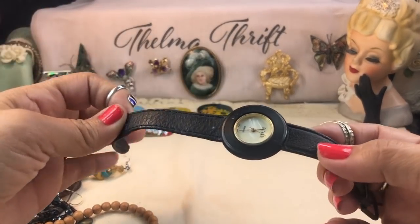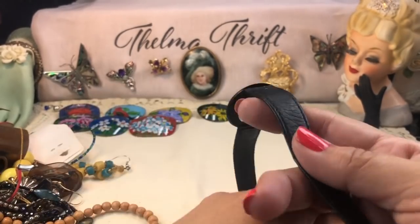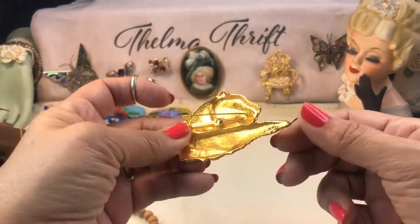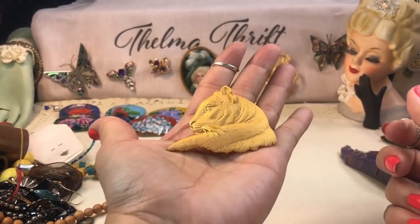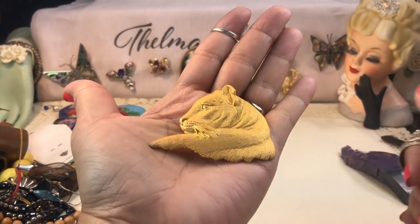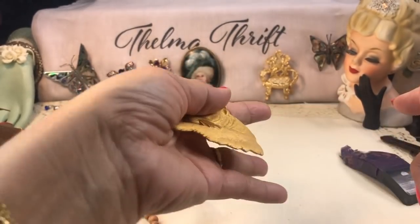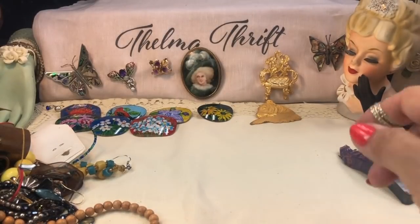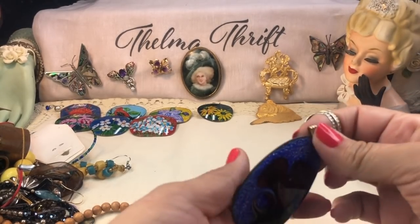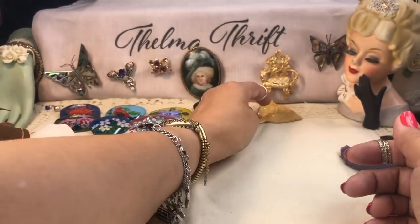Little earrings, another watch. This is a Gitano. That's an old brand. That's such a cute watch. Here's a JJ, and it is cute. Look at that mountain lion or whatever he is. He's darling. It's got a little color loss on the tip, but that is really pretty. JJ is kind of rare in the gold tone. I rarely run into it in gold tone. This is pretty. This is enameled. Could be copper under there. That's really nice and heavy and pretty. I like that.